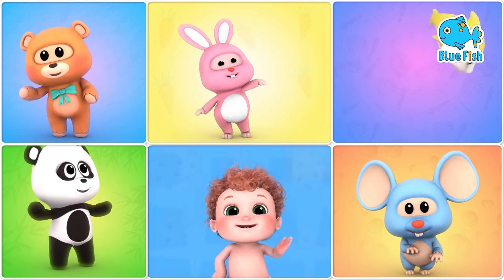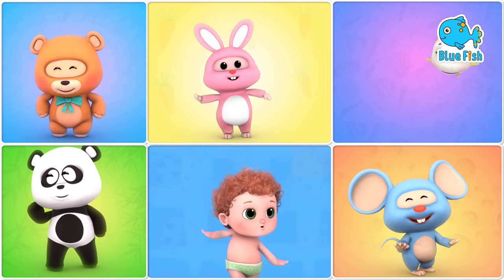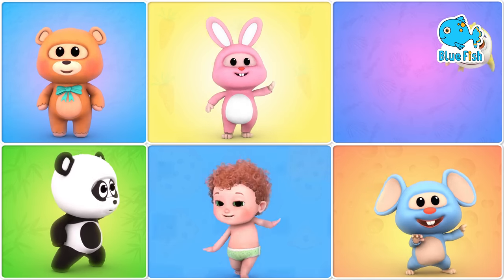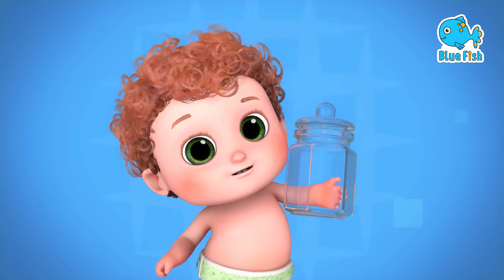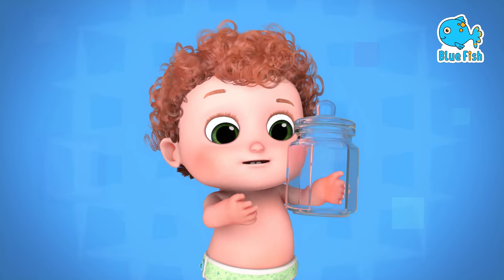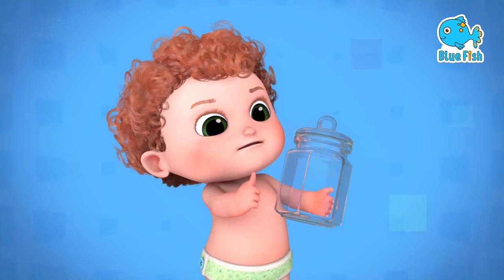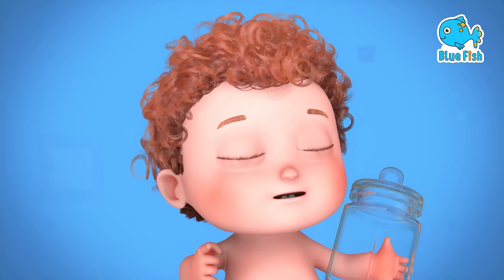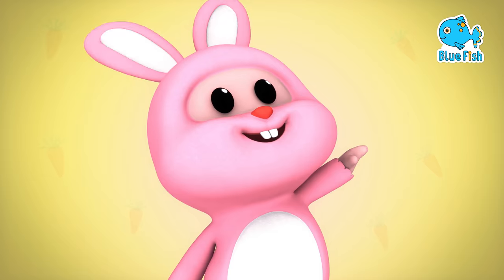Cookie jar. I say, who took a cookie from the cookie jar? Who took the cookie from the cookie jar? Panda took the cookie from the cookie jar. Who, me? Yes, you. Not me. Then who? Rabbit.